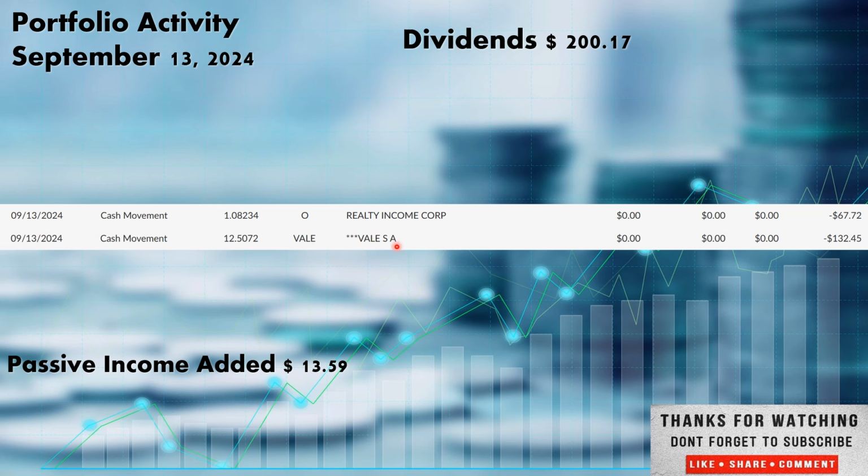And last but certainly not least, Vale, ticker VALE. This is a mining company out of the materials sector, also a Brazilian company, so there's some tax implications around this. You should understand, if you have foreign companies, does your brokerage account take out the taxes, or are you going to be responsible for them at the end of the year? You need to know that.